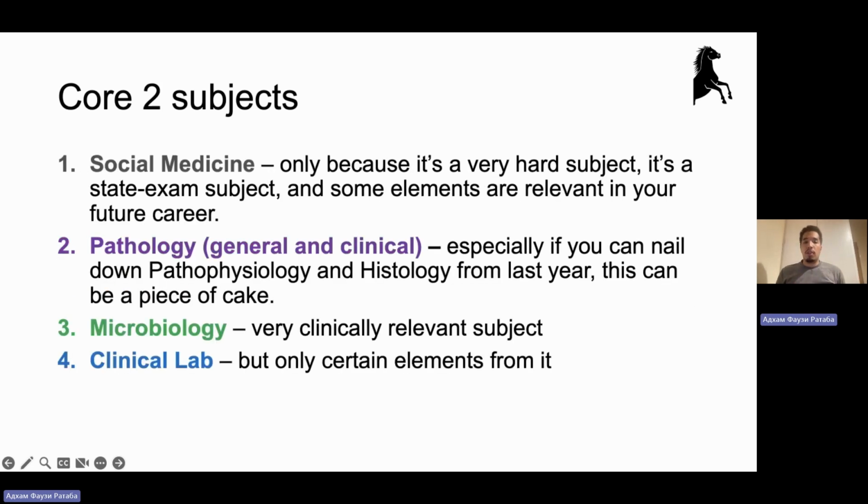And then there's core two subjects. So these are subjects which aren't as hard as core one subjects, but I put them here because they might be hard or they still carry a bit of relevance as a future doctor. So social medicine, I'm not gonna lie, it's a tough subject. You're going to be taught it in 6th year as well, and you're going to be assessed on it in 6th year. And there are some elements of that subject that are actually quite relevant to your NHS career or wherever you want to work in the world. So things like the different types of healthcare systems, like primary, secondary, tertiary, that's relevant and you're obviously going to be using it in your future career.